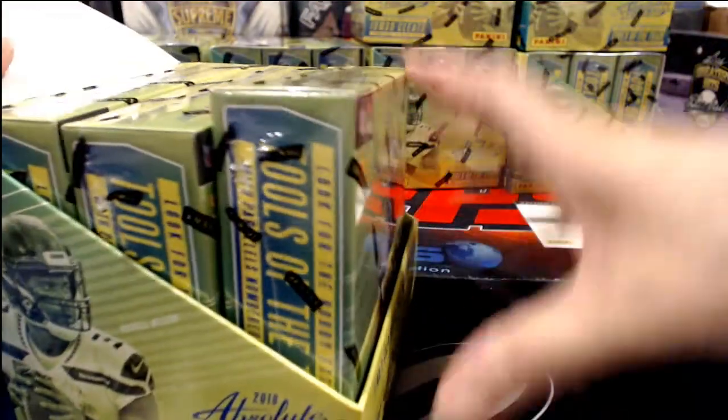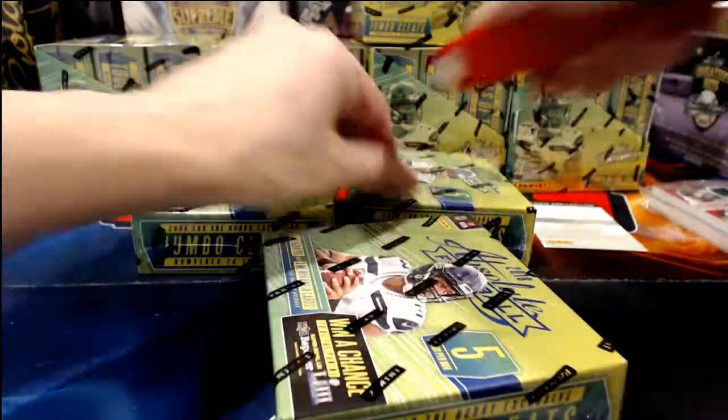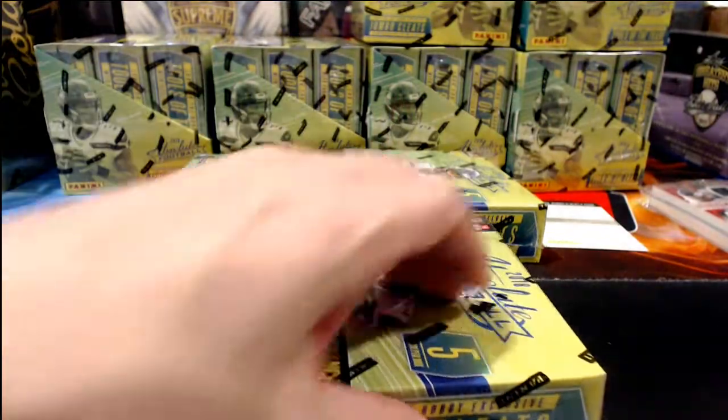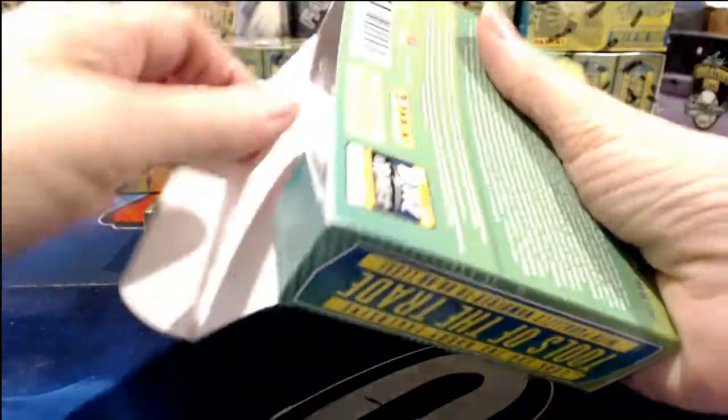Oh yeah, Scott, I always enjoy Absolute. It's one that's been around for many years with Panini football. It's always fun to open. I was a little bit bummed, though, that they took out our glass card, because I always looked forward to that. And, of course, they did away with Absolute Basketball entirely.